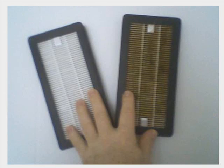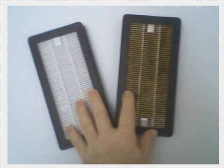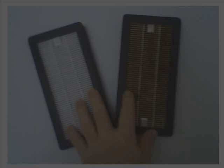And here's a before and after of a HEPA filter, a small one that I had in my bedroom. The one on the left is of course the new one, the white one, and the one on the right you can see has a lot of green and black material. And the green material is of course pollen, and that's from the springtime primarily, and then there's a lot of black soot and dust, etc. So this is probably over a year's worth of use on this HEPA air purifier.